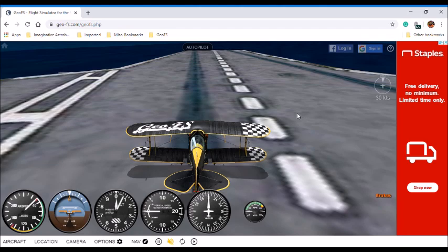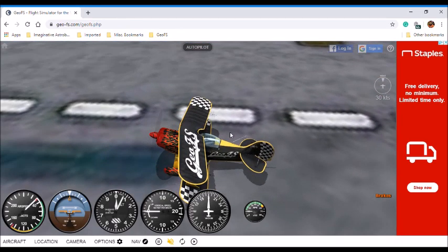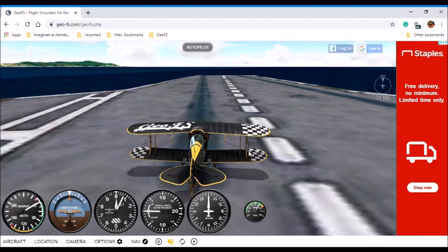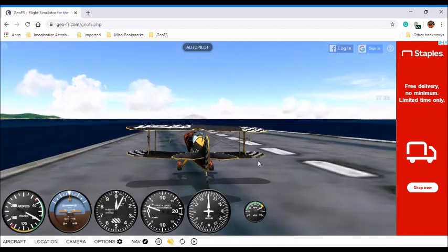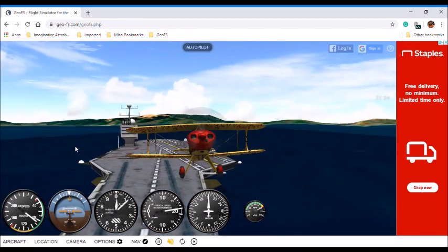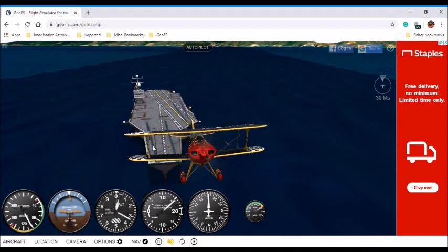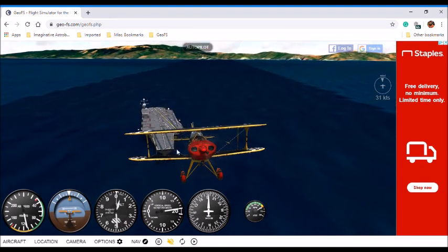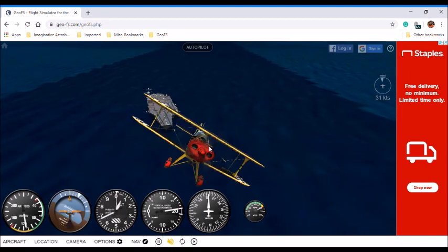Well, I'm not going to keep this plane waiting any longer. I don't even think it's staying still right now. Let's see if it can take off from just here. Engine full throttle. Okay, we got to keep it steady. And it takes off before the end of the carrier. And so, it gets 3 points for taking off from the catapult, a bonus point for taking off before the end of the carrier, for a total of 4 points.